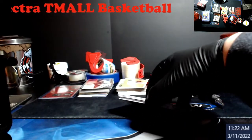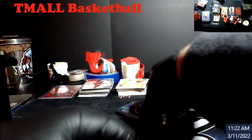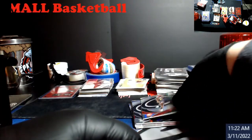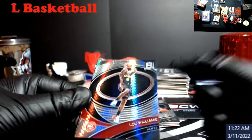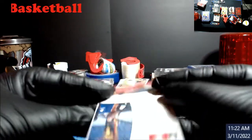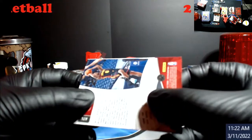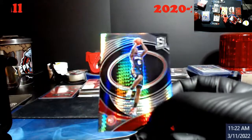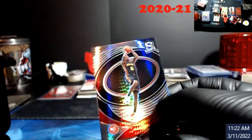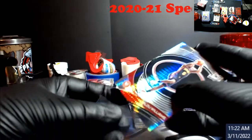All right, let's see how we do here. Anything crazy thick? Okay, no RPA, so... First up, Lou Williams. Man, he's got some crazy marks on him. Well, that's even cut bad. These are considered their, I don't know, silvers or whatever offhand. Just stuff for the gold dollar box.